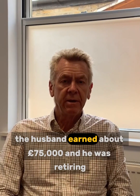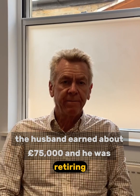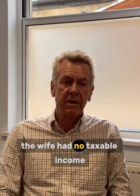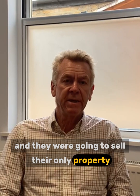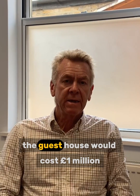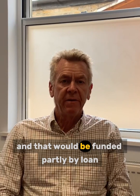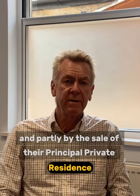The husband earned about £75,000 and he was retiring, so he'd have no other taxable income. The wife had no taxable income, and they were going to sell their only property, which is their principal private residence, and put the money into buying a guest house. The guest house would cost £1 million, and that would be funded partly by loan and partly by the sale of their principal private residence.